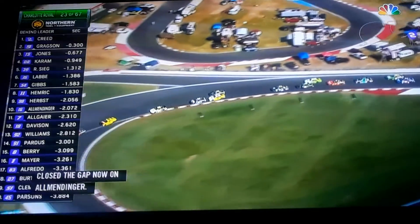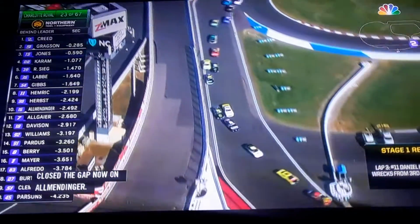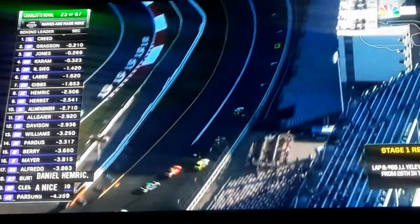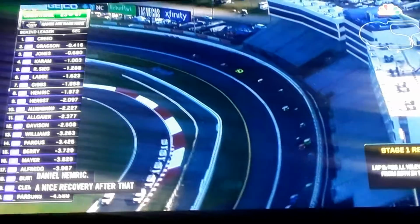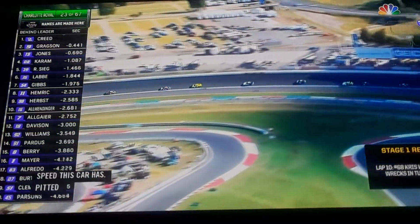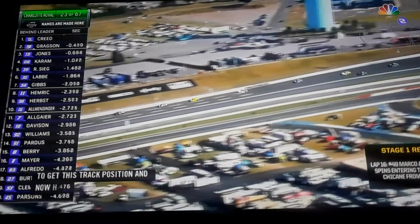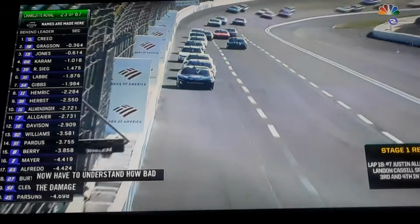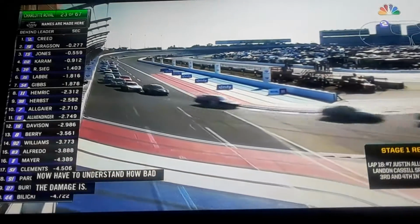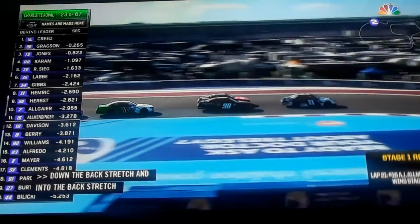You see the 11 right there, Daniel Hemrick, a nice recovery after that early accident. I'm curious to see what kind of speed this car has. They pitted earlier, put tires on it to get this track position. Now they're going to understand how bad the damage is. Down the backstretch and into the backstretch chicane. Sheldon Creed in the 2 out front. Noah Gregson running second.